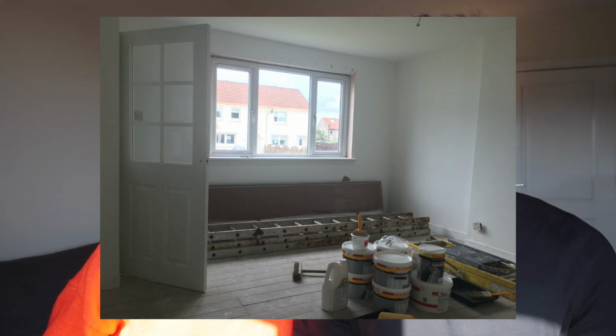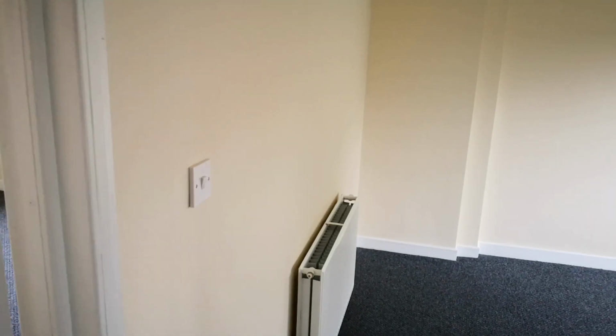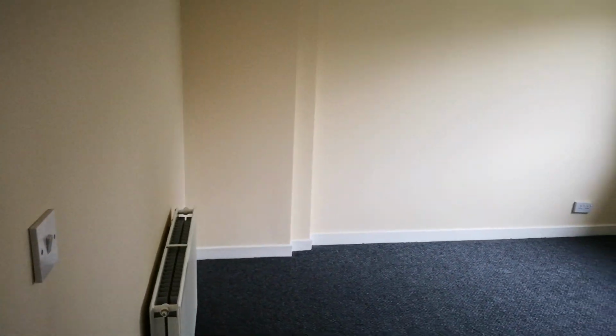Now we go for painting the whole house from top to bottom, including the doors, the walls and the ceiling. That was 1,500 pounds. Unfortunately, our builder thought that Magnolia is still in, so he started painting upstairs, and after we saw that he chose to paint the bedrooms in Magnolia, we kindly told him maybe he can use white downstairs.